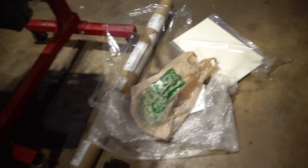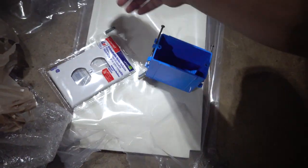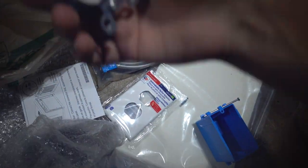So I went to Home Depot and picked up what I need. So I got, you know, like the box, some wire, all the good stuff, new outlet. So I'm gonna have to go up the attic and run the wire. So yeah, I'm gonna have to do that.